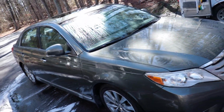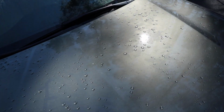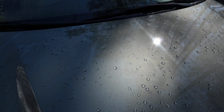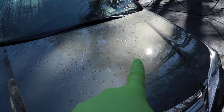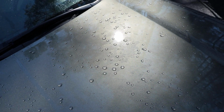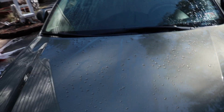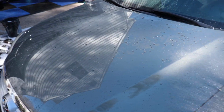Well, the Avalon is clean. That shampoo we used is great stuff. Now check out the hood. You can see the tape line. If you want to know what we put on here, then again, check out that video that I put in the card, or I'll link it down below. But the coating on here is still staying on both sides, with what looks like equal durability.